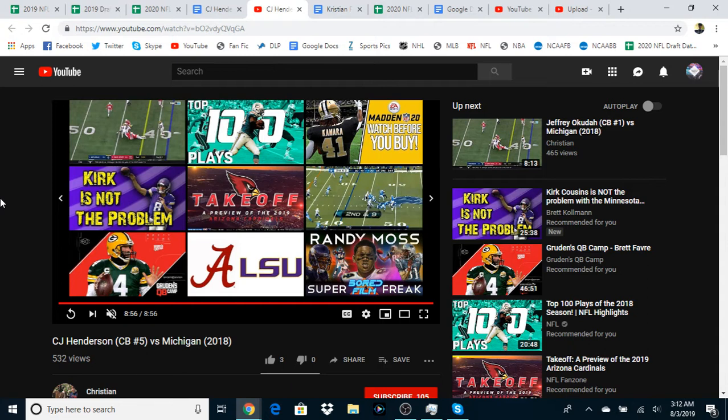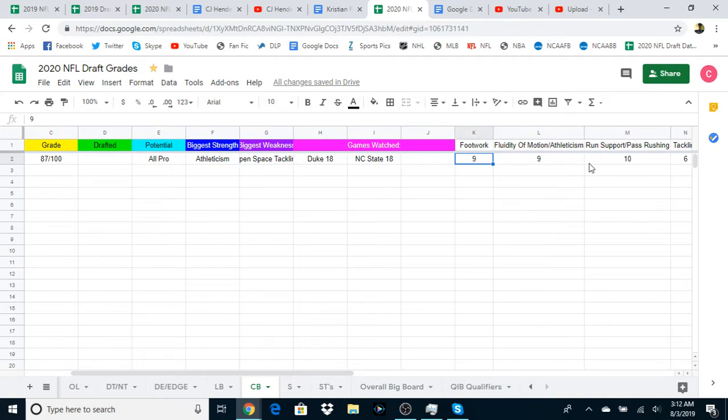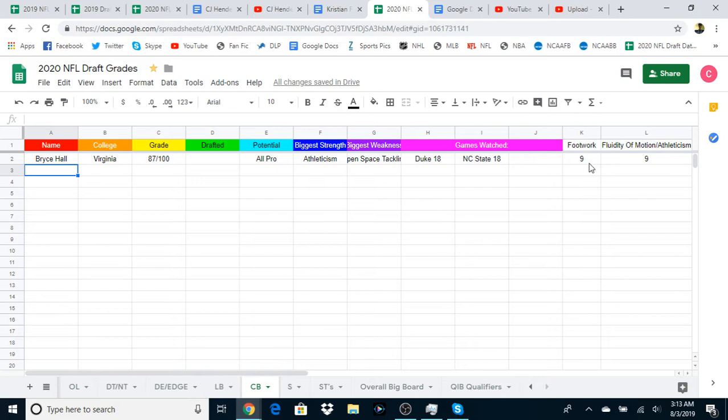So for those of you guys who weren't able to check into the Bryce Hall one that we did, or maybe I actually might be posting this one first, I don't know. Some of the things that we're going to be looking for are footwork, and next, quick active feet. Well, actually, no, I'm going to put this thing here now. So we're watching CJ Henderson from Florida, and we watched the Michigan 18 game. So footwork, we're going to be looking for active, quick feet, limited wasted motion, excess wasted.